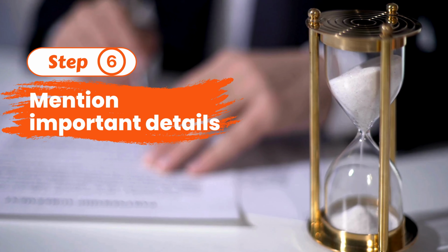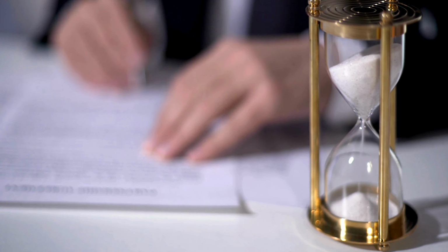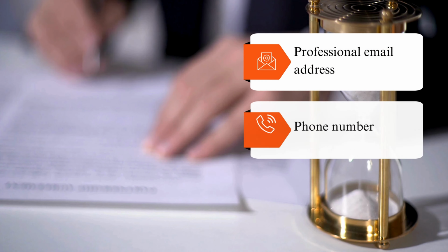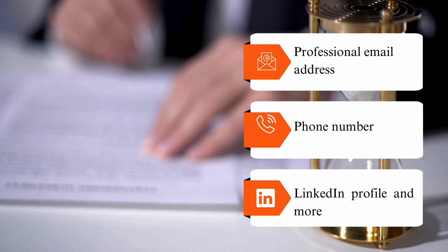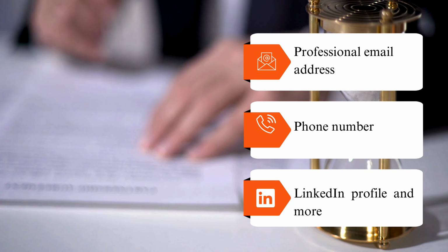Step 6. Mention important details. Include relevant contact information, such as a professional email address, phone number, and LinkedIn profile. Don't forget to list your degrees, affiliations, and any relevant certifications.